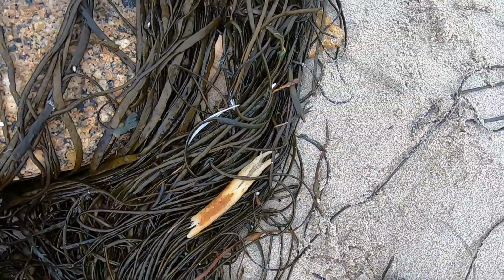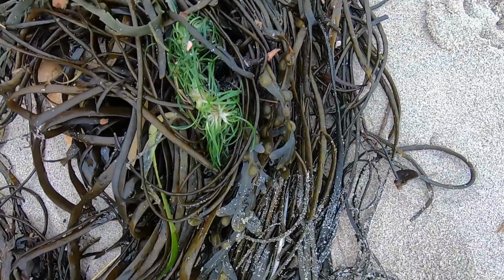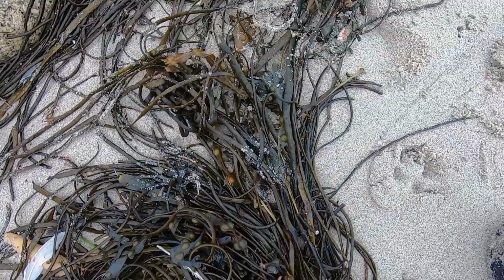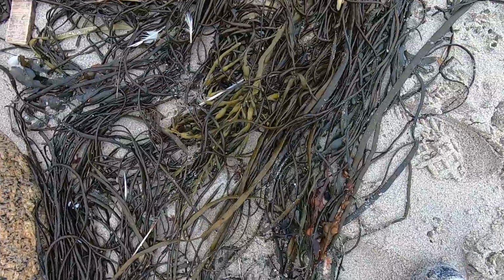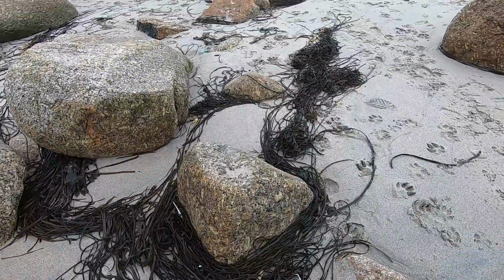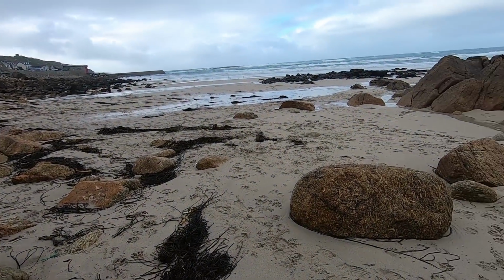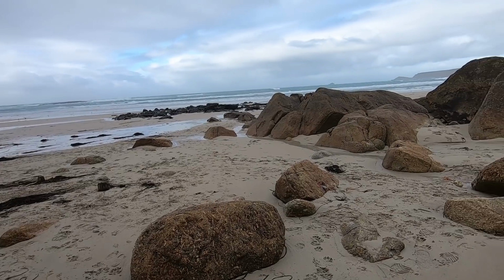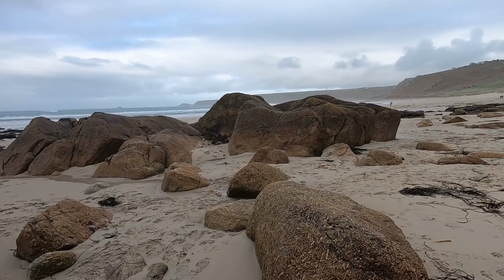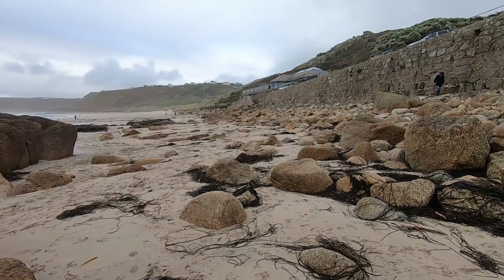I love this seaweed. It reminded me of the squid ink spaghetti you see in parks sometimes. It was very long. It went on, and there was lots of it on the beach, as you can see there. It looked like a giant had had a haircut and left all the hair lying on the ground. There's Phil, all on his own.